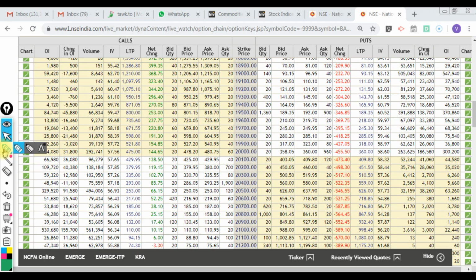This is the Bank Nifty option table. You can see 20,500 is our first resistance here. Above that, 21,000 is our second resistance. So this is R1, this is R2, and below this you can see 20,000 is the first support here, and below that 19,500.